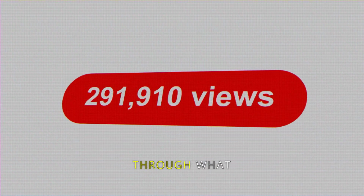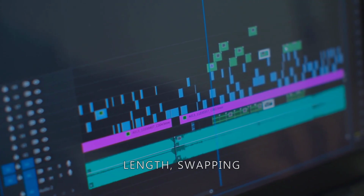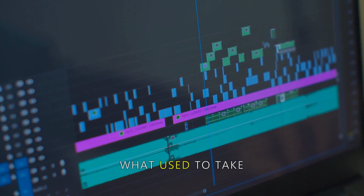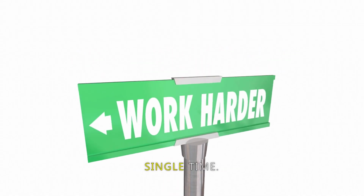You are simply looking through what the artificial intelligence already built for you, making small tweaks, adjusting clip length, swapping a word here or there, and then exporting. What used to take a professional editor 3 to 4 hours now takes you under 30 minutes. That is not just efficiency. That is a complete transformation of your entire content workflow. This is not working harder. This is working smarter, and Pictory makes it remarkably simple to execute every single time.